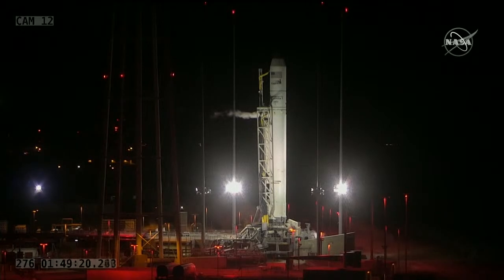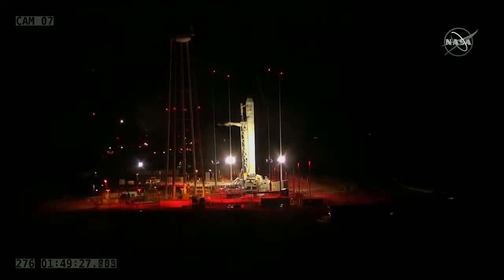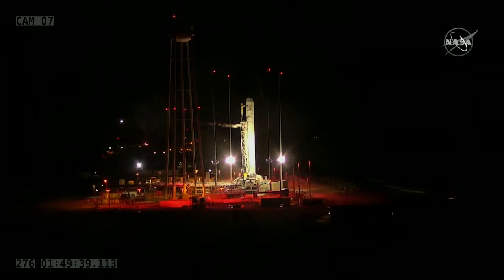Ops 1, step Alpha 24. Transfer FTSA and FTSB to external power. LC, Ops 1, FTSA and B external power on, FTSA and B internal power off. Roger that. We'll check Alpha 24 complete. And Ops 1, step Alpha 25. Transfer avionics power to external. And work. LC, Ops 1, avionics external power on, avionics internal power off.